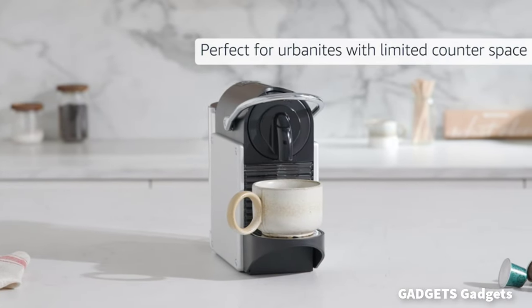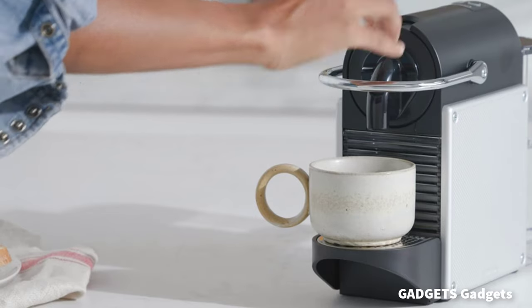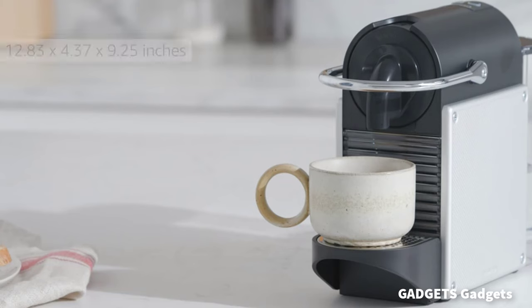This is a Nespresso Pixie Espresso machine. Enjoy a full range of espresso coffee with Nespresso. Includes a fast heating time of 25 seconds and energy-saving automatic shutoff.